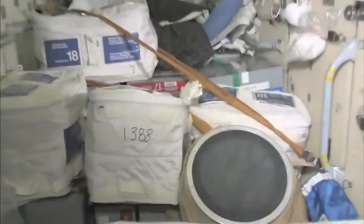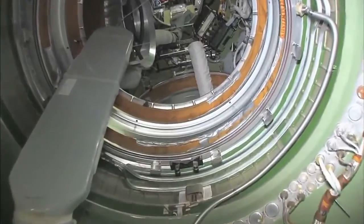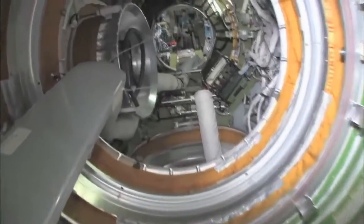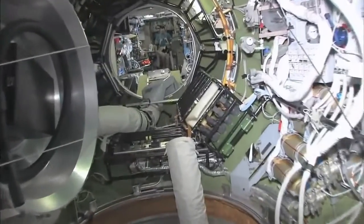Now Yuri's been busy unloading the Progress. We just finished an EVA, so things here in the functional cargo block are very functional right now and very cargo-y. So you can see things are just really full here in the FGB. As we leave the FGB here and go into the docking compartment.